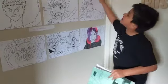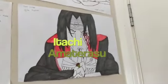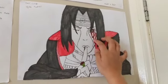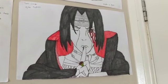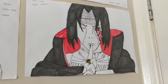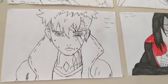Next one was the Itachi Amaterasu. It may sound like a weird word, but that's the Japanese word. There's blood coming out of his eye because he's using his Mangekyo Sharingan. He's currently in the Akatsuki in this drawing, and he's battling his brother, Sasuke Uchiha. So, that one, I really love that one.